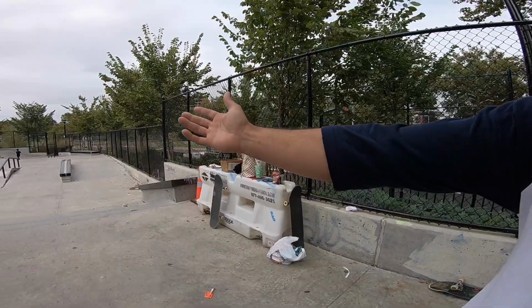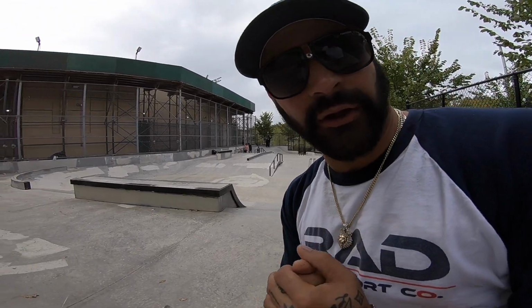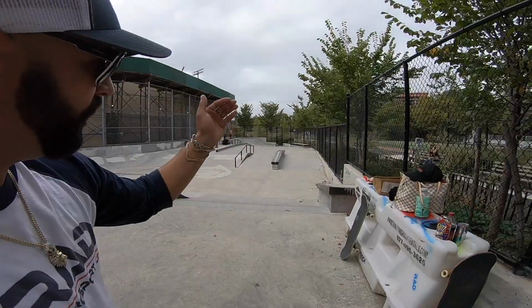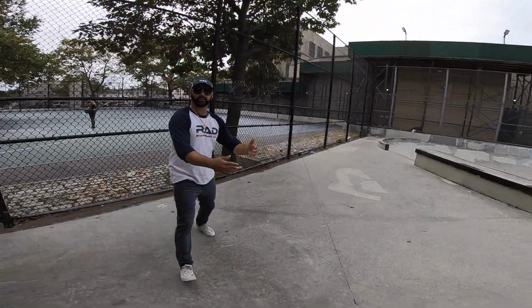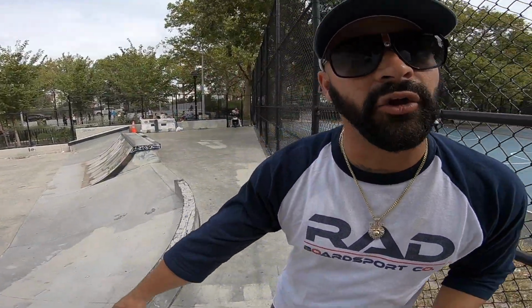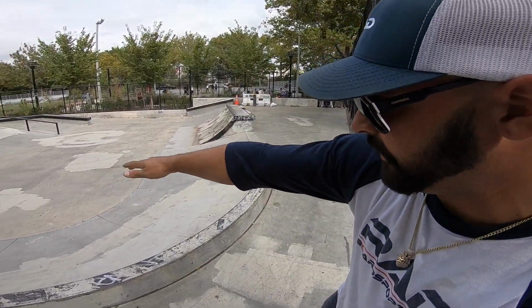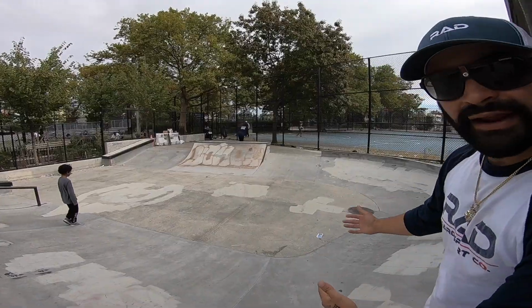Welcome into the park. Transit, take a look. Small park, but jam filled. Right here, as soon as you walk in, we have a hubba right off the bat. Box and some flat ground right here. But yo, check this out. You don't usually see this in the park here. There is something similar at the Bethpage Park in Long Island. It's like a wave attached to this nice little rail, let's call it. Curb. I like the flow here.